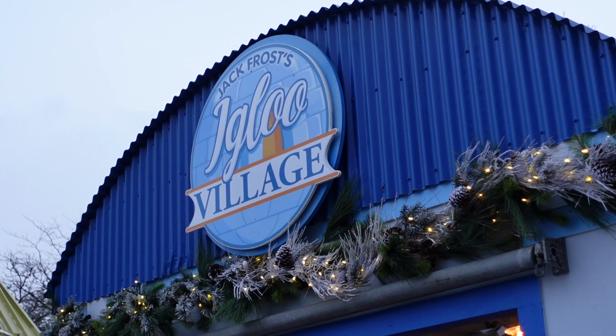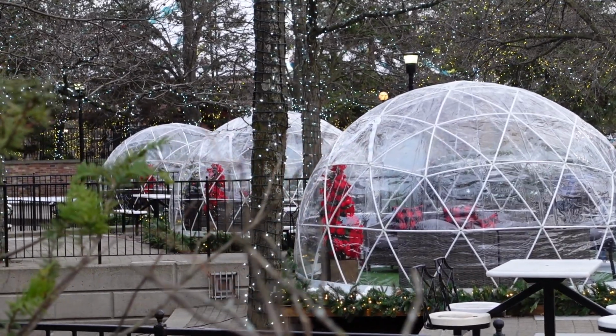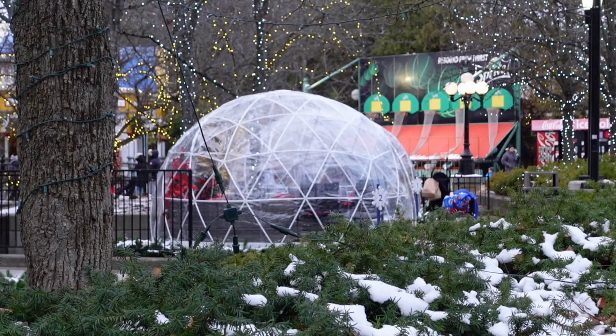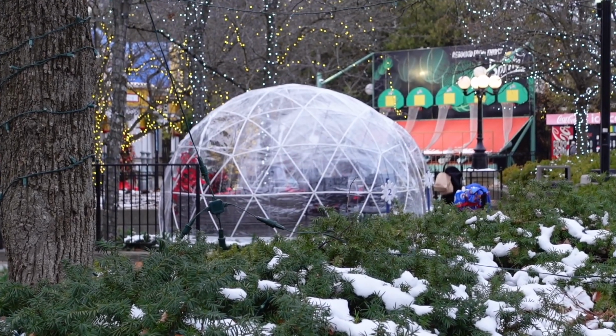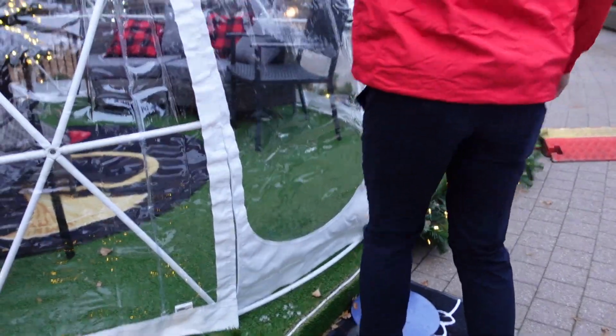New for this year is Jack Frost's Igloo Village. This is a set of luxury igloos, as the park is calling them, which can be rented out for a staggering $200 per day. That price includes your heated igloo, which is essentially a dome with enough seating for up to 8 people.